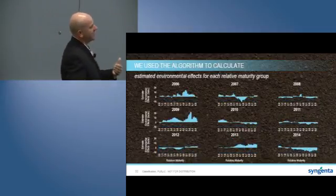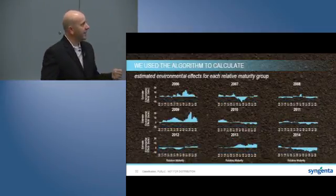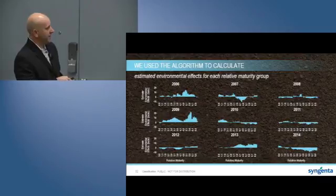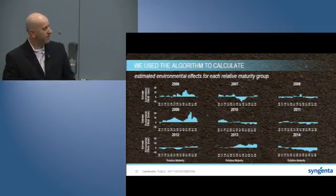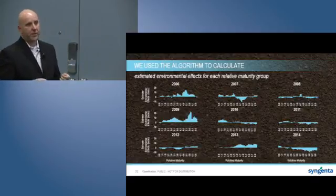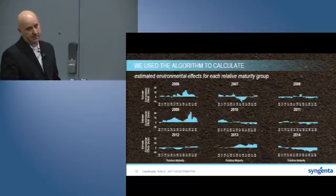We then use that genetic gain performance algorithm to calculate the estimated environmental effects for each relative maturity group. These graphs show you the estimate of effects by maturity group, by year. And what you can see on average is that the estimates of effects typically were larger in the years before 2010. They were also typically larger in the later maturity groups.